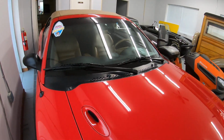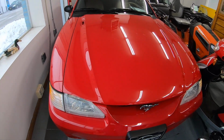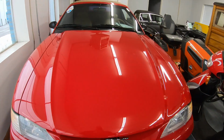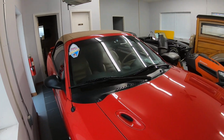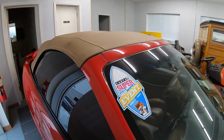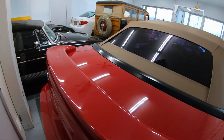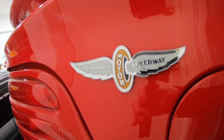Trying to squeeze through here. I mean, this is Superior Auto Sales, sascars.com. You'll find every single piece of inventory on there, multiple pictures, description, mileage, the price they want. And I'm trying to squeeze through here again. This is not going to be easy, but this is the edition it is.